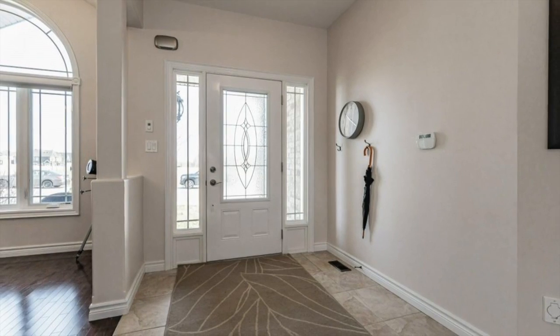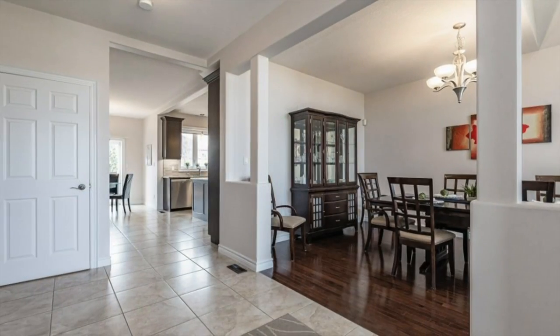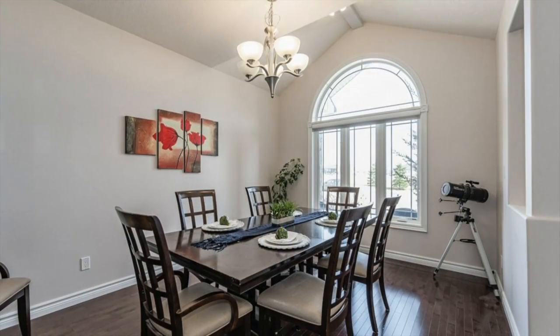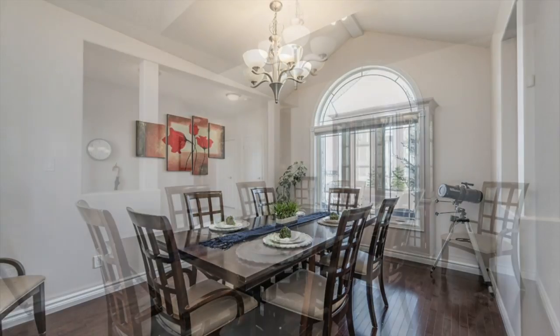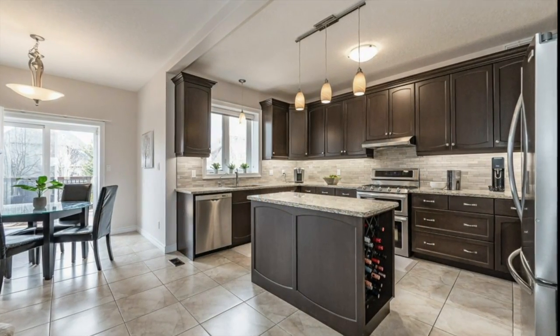As you walk in the front door and head into the foyer, you will immediately see how bright, open, and well kept this home is. To the right is a large dining room with beautiful maple hardwood flooring and a partially vaulted ceiling toward the front window. You will absolutely love the eat-in kitchen.